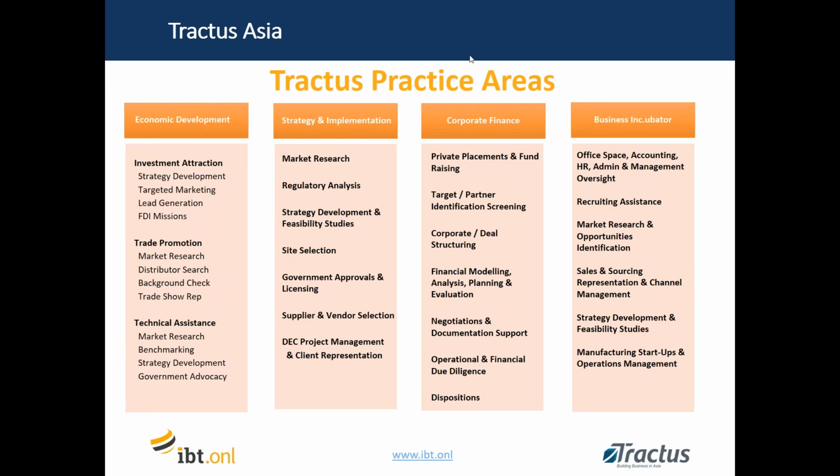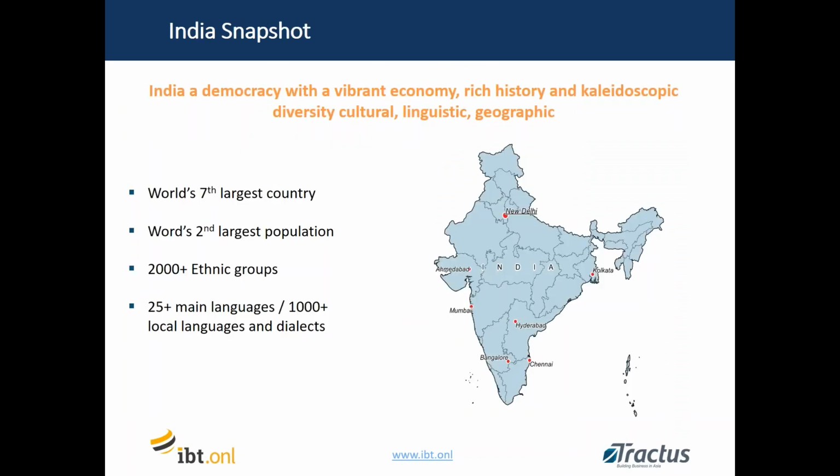Now we will start talking a little bit about India. India is a democracy with a vibrant economy, rich history, and kaleidoscopic diversity when it comes to culture, languages, and geography. Although India is only the 7th largest country in size, it is the world's 2nd most populated country. There are more than 2,000 ethnic groups in India with different caste systems.